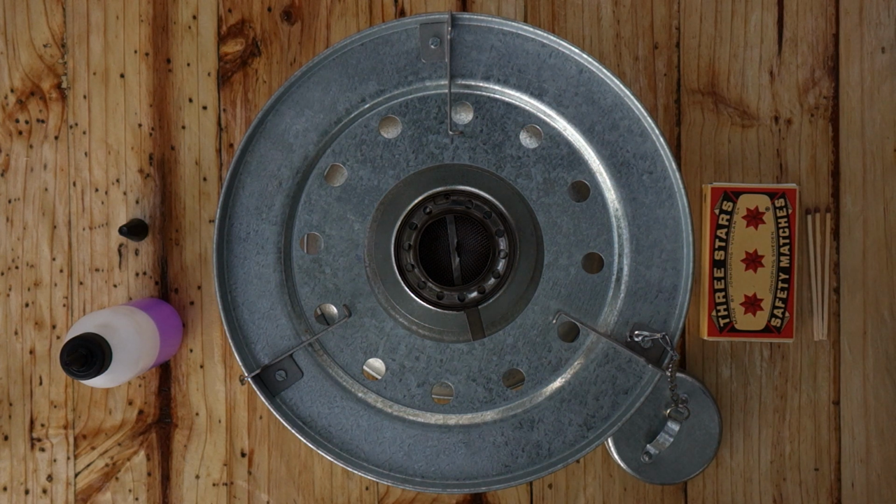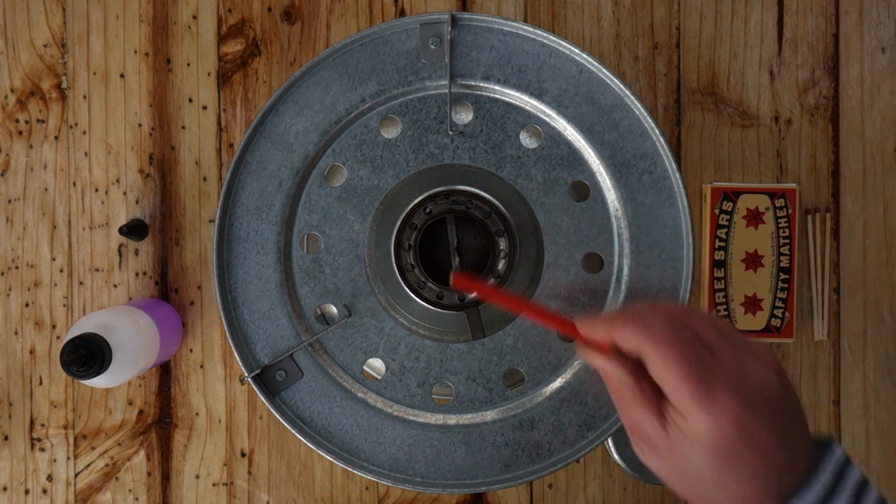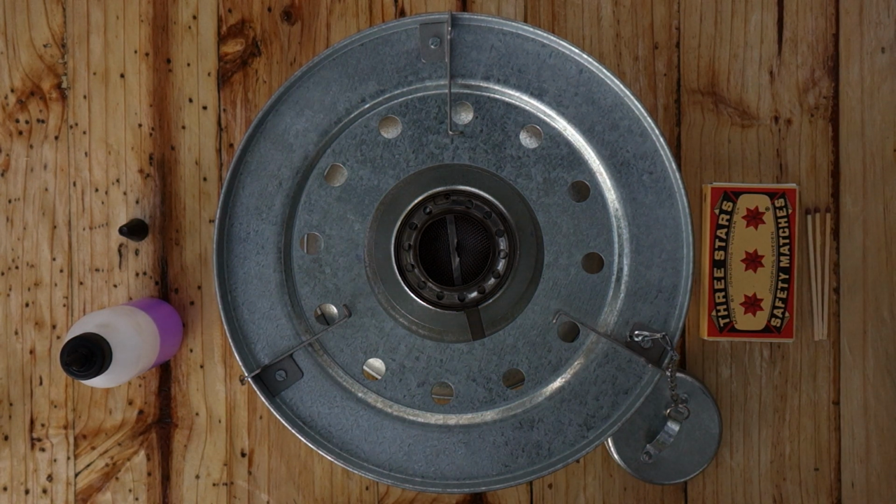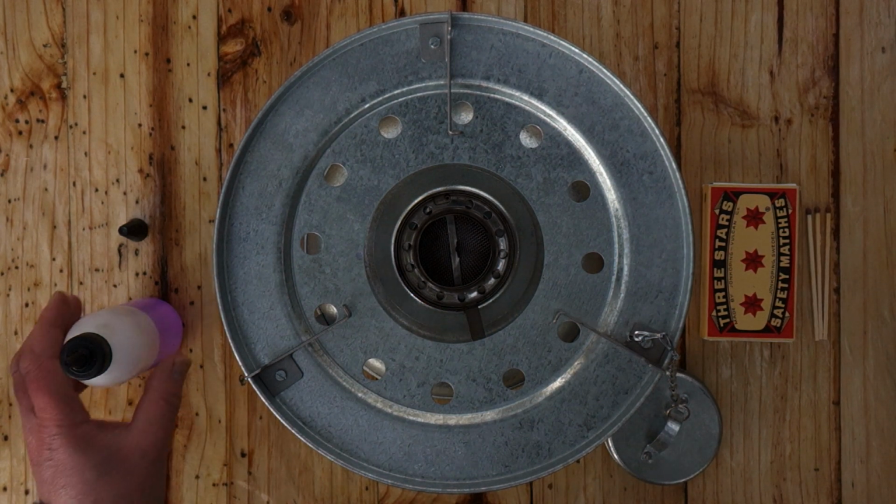And the tank is packed full of ceramic wool beneath this stainless steel gauze here. The ceramic wool serves two purposes. First, it acts as a wick, drawing the fuel up to the burner, but a wick that doesn't burn away, so you don't have to spend money on replacing it. Second, it retains the fuel if you knock the stove over. You can actually take the stove, fill it with fuel, and turn it upside down, and the fuel doesn't drip out.